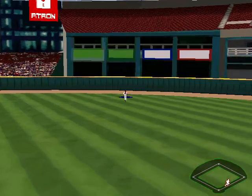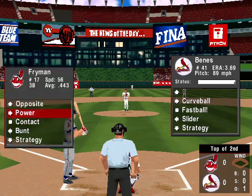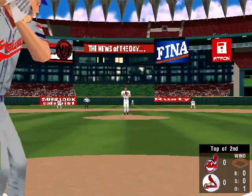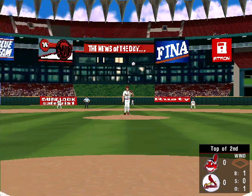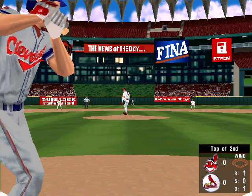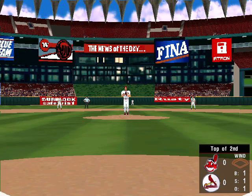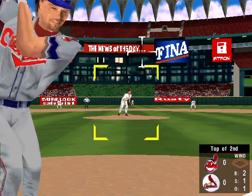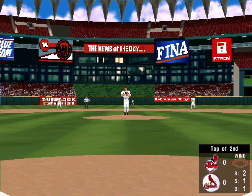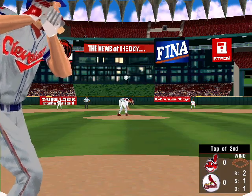Launch to deep right. One out. At the plate, number 17. The third baseman, Travis Fryman. Fastball, low, ball one. The 1-0 pitch. Curveball, swung and missed. That's strike one. The 1-1 pitch. Slider, down the middle but high. That's a ball.